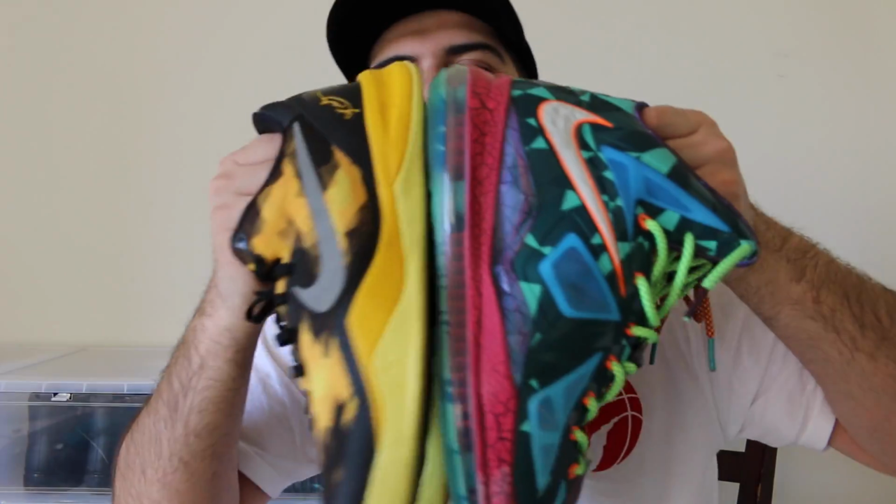That wraps up my two sneaker pickups. Let me know which one you guys think was the better sneaker pickup. I definitely like the What the's and I like these a lot, so I'm not gonna rank them because one's really valuable and one's like down here.